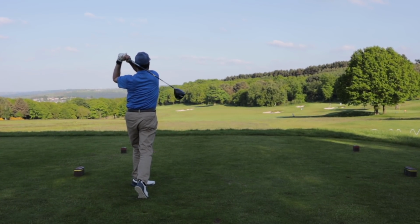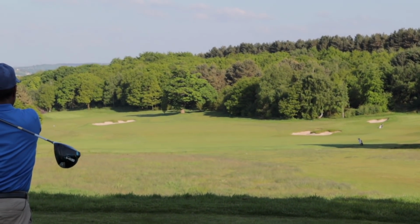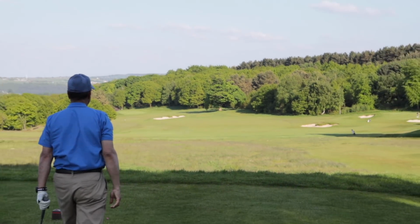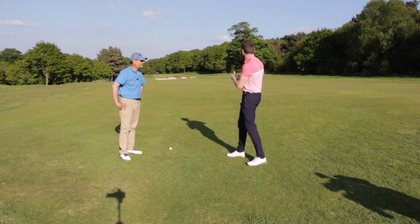Wow. What a shot. Let's get into this. Well, that's bang in the middle of... So Toheed's hit a great shot down the fairway. How far have you got left?